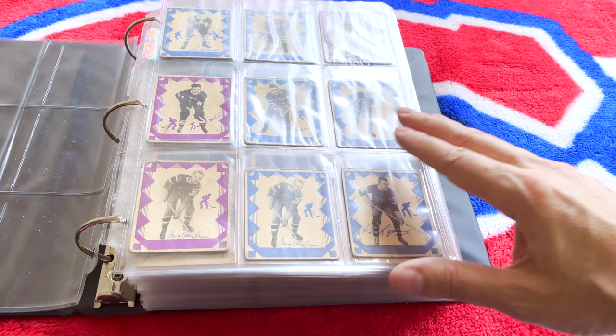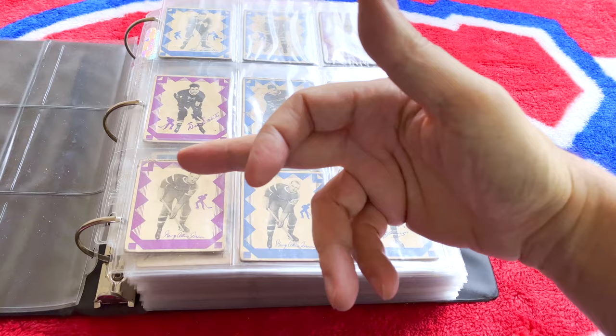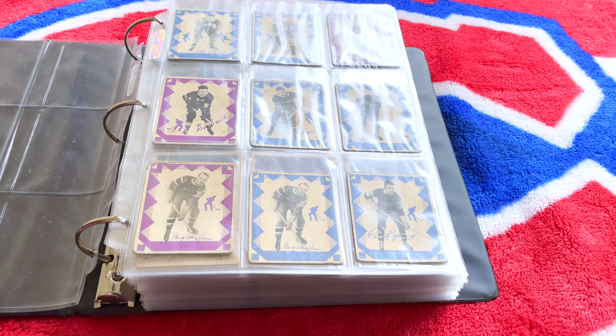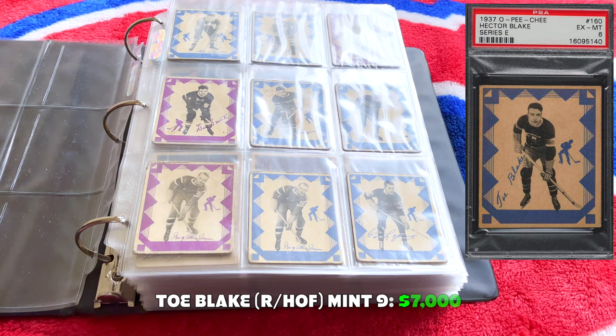The key thing about 37-38 is just how cool Art Deco they are. They have blue ones, they have purple ones. The key cards would have been the Toe Blake, the Turk Broda, the Aurel Joliat, the Charlie Conacher, who you see right here, as well as the Syl Apps. So those would have been the key cards within the set. Probably the most important one would be the Toe Blake, which is like a $7,000 card as a Mint 9. The Gordie Drillon, which was a rookie card as well, was a $3,000 card, I think, Mint 9. The Turk Broda would maybe also be one of the most sought after ones. I think that's basically a $4,000 card.